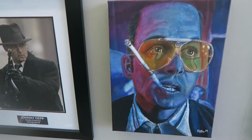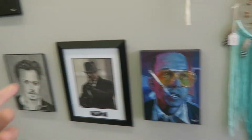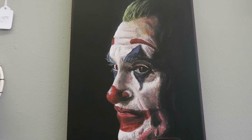Here's an acrylic painting I did. A lot of people think this is oil, but it's not, it's acrylic. I'll be showing you guys a lot of acrylic techniques on this channel, and I'll probably be moving back to oil soon. This is also an acrylic painting. Let me try to get the detail in there.